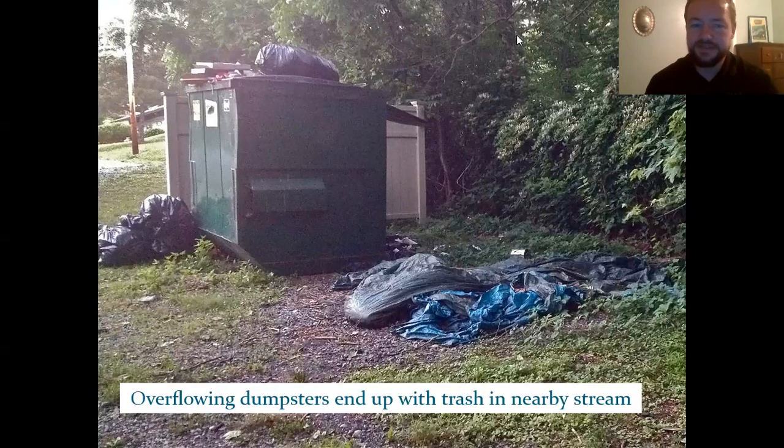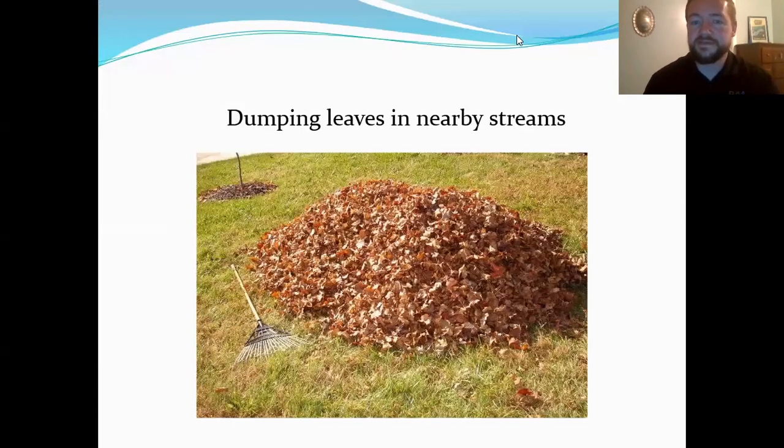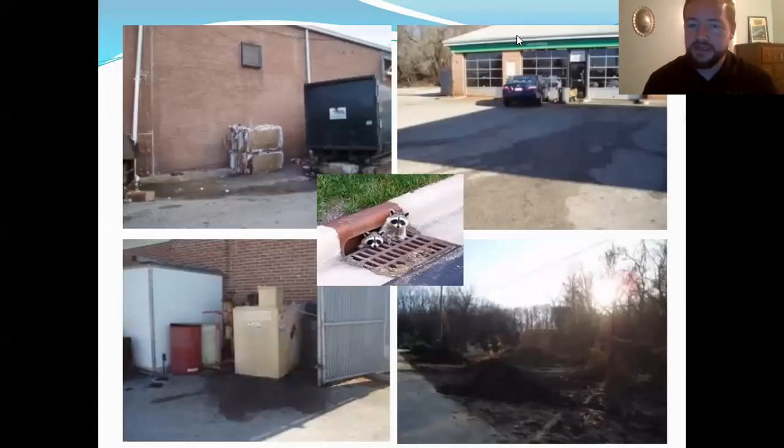Again, overflowing dumpsters, leaf dumping, particularly in the fall, something to keep an eye on. And here's a handful of other things that can be red flags in your watershed, the smaller watershed of your adopted stream. A lot of times, if there are auto related businesses, sometimes this can be a source of tires in the area or other dumping occurrences. Construction sites on the bottom, other maybe restaurants or businesses that deal with oil, other pollutants that can make their way into the watershed.